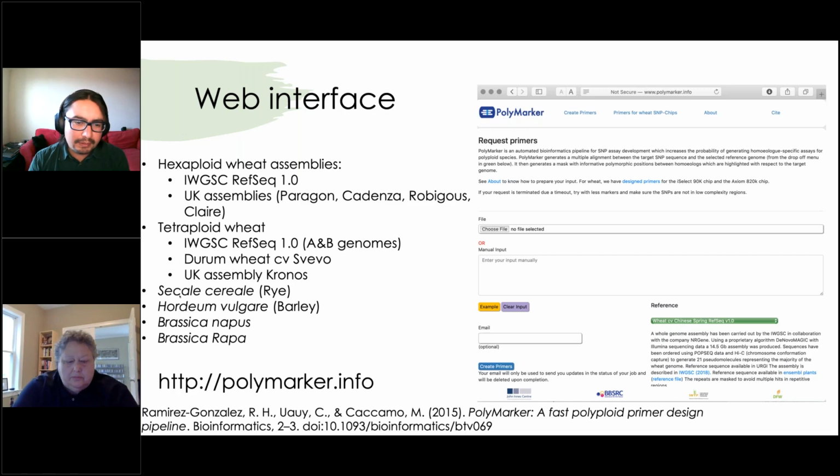And another thing that PolyMarker does that I didn't mention is that if you have multiple copies of a gene, it will try to make it genome specific even within the copy. So let's say you have a duplication on one of the chromosomes, so you have one for the A genome, two for the B genome, and only one for the D genome. It will make them specific to the copy in the genome that you are targeting. So if you have this kind of duplications in rice, as long as they are on different chromosomes, it should make them genome specific. And even in the case that it cannot distinguish which of the copy is, at least it will give you an indication of how reliable the marker is.